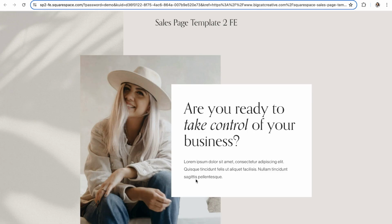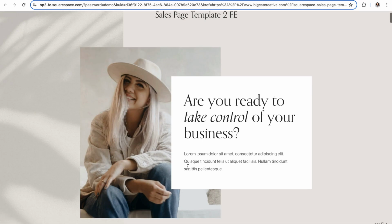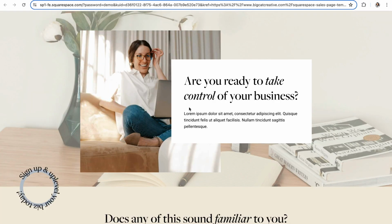First of which being a compelling headline. You'll want to start off strong with an attention-grabbing headline right at the top of your sales page. This is your first and possibly most important chance to grab your site's visitors' attention, piquing their interest and encouraging them to keep reading along. An effective headline should be clear, concise, and impactful. This will make sure that it's easy to understand at first glance, that it evokes some form of emotion and leaves a lasting impression.